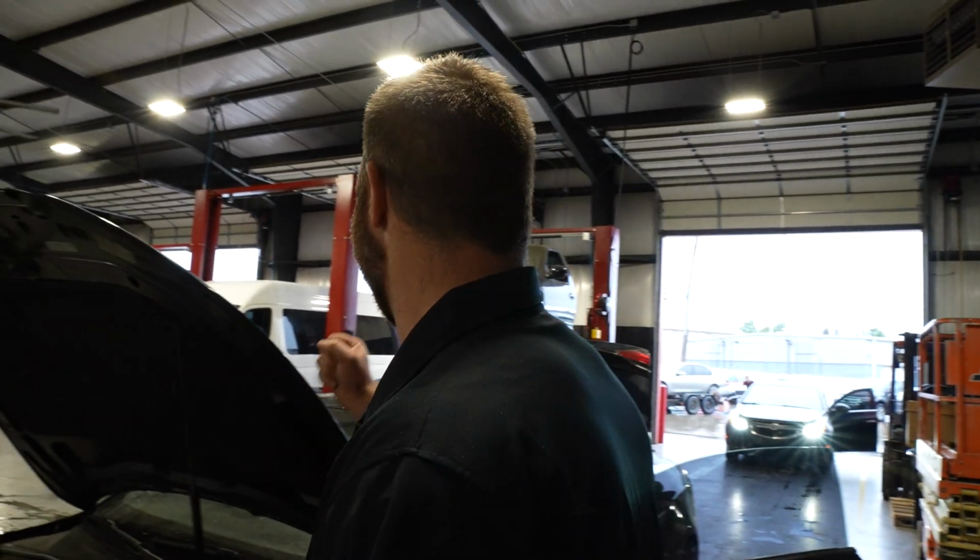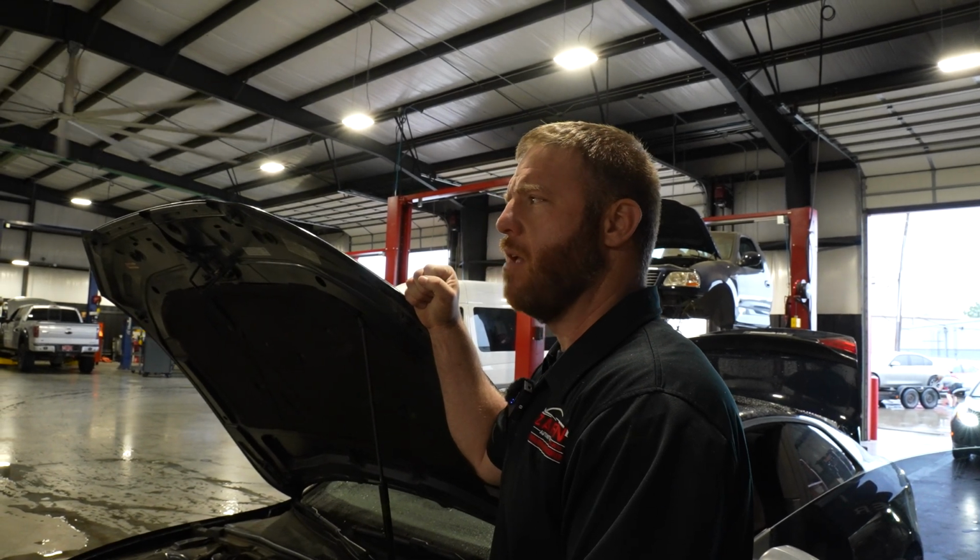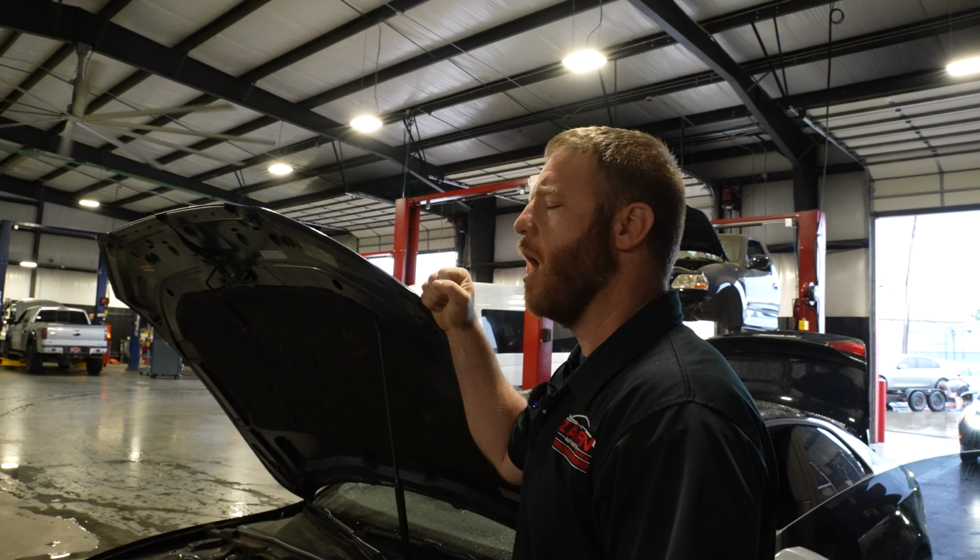It's Friday. Let's do a roundabout, see what's cracking here. All right, so first on the dock for Nick Dog. He's got a, is this 11? Yes. 2011 S5? Yeah. Okay, 11 S5.